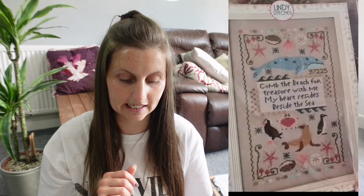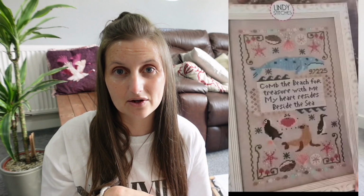You have seen it recently because I'd picked it back up after a long stretch of it being in hiding. This is my Beachcomber WIP by Lindy Stitches. I did talk in my last episode, I think it was, about some errors in this pattern.